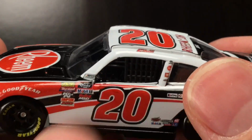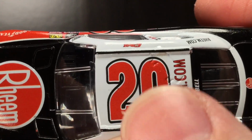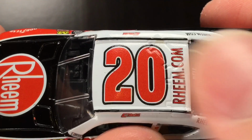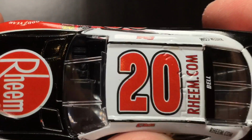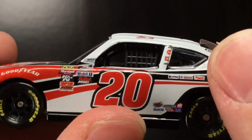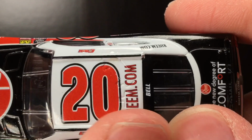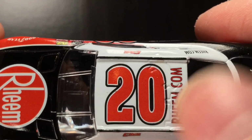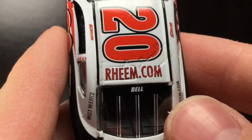On the roof, you can notice a different font, so to speak, for the 20. It's almost like a football number, just a flat 20 Joe Gibbs Racing number. They've been doing this since the Tony Stewart days. This is something I really like how Joe Gibbs Racing continues to do. Slanted 20s on the door, straight up, bold 20 fonts on the roof like that. Very old-fashioned looking RHEEM.com logo there. I don't know why, it looks retro to me.